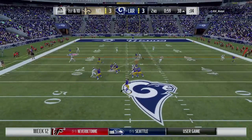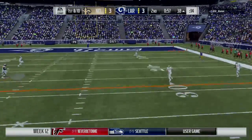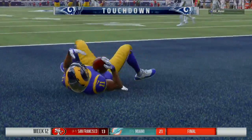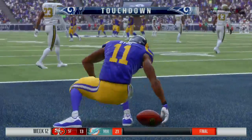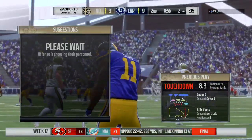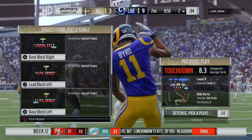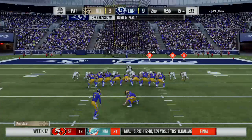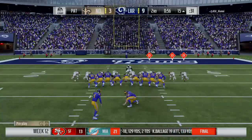Now a first down throw. Gone. He's going to float this one deep right side. And this is caught. He's got it. Touchdown, L.A. The Rams are in for 6. And that touchdown gives them a touchdown lead before they attempt the extra point.